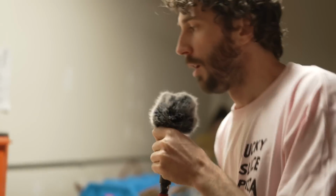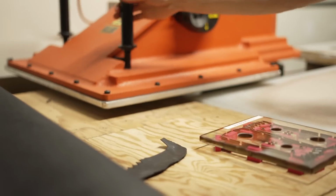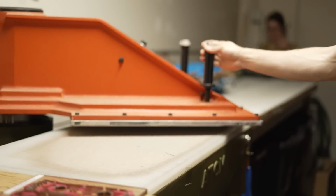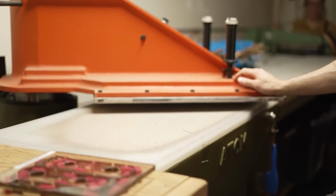So first, turn on our 25-ton Atom press that we've got from Campbell Randall. This is basically a 25-ton cookie cutter that when you push these two buttons, it presses down with 25 tons of force, forcing these razor-sharp blades through the leather, popping out your exact design that you hopefully had intended anyway.